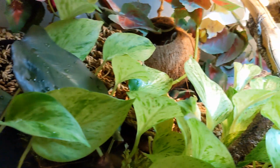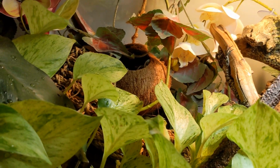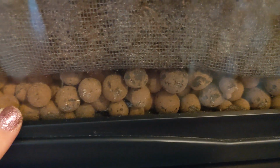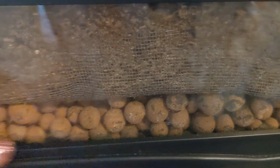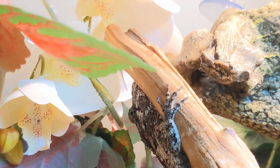And then here you can see an example of a bioactive tank from my anole. With bioactive tanks, you want to have it in different layers. So the very bottom layer, I put clay stones in, and that's going to help with drainage. Then you put in a mesh screen, and then you can put in your soil or your coconut fiber there. You can also mix in some moss and some dry leaves for the isopods to live under and to eat. And it'll be like its own little environment in here.